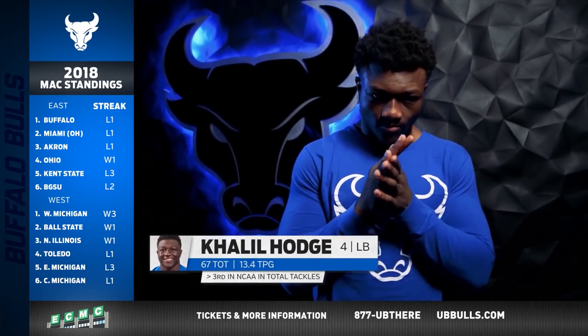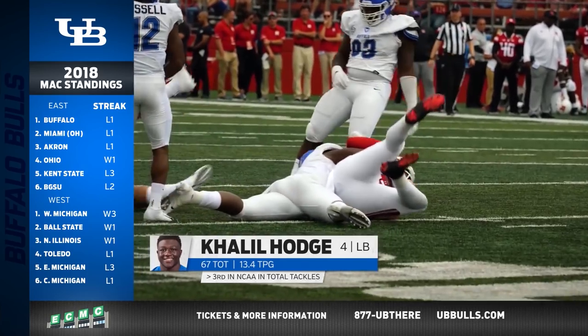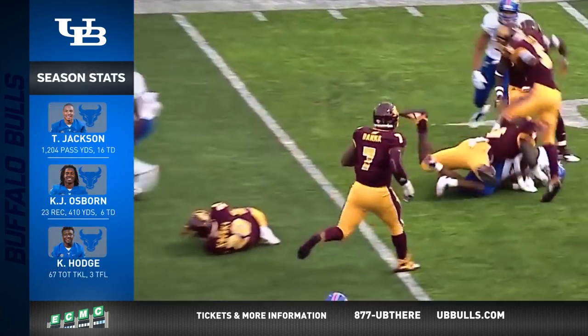You've got Khalil Hodge, who leads the MAC in tackles, and Malik Fountain, the Chippewas middle linebacker, number two. Does he play a lot like Khalil Hodge? Does he do some of the same things? Yes, he does. You can tell he's a leader.